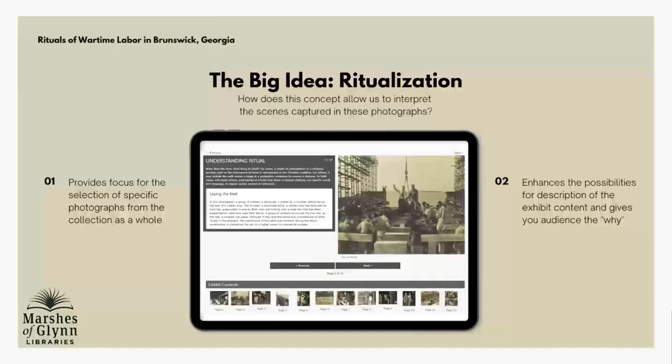So for my exhibit, the big idea that I had was the idea of ritualization. Looking through this larger set of photographs set during World War II, what was something that I could find that could tell a story? And that was really the idea of how ritualization was used to give meaning to almost every aspect of what the laborers were doing during that shipbuilding process. And fortunately, I was in a situation where there had been research previously done in the late 80s, early 90s, for a physical exhibit, not the exact same exhibit, but similar. So there are a lot of primary source materials there for me to pull from. And that was very helpful in developing that.